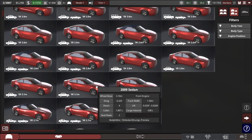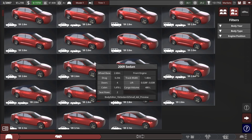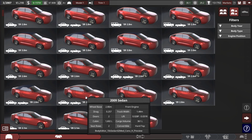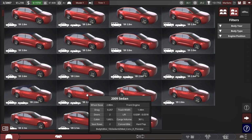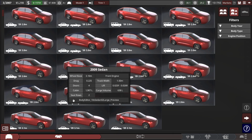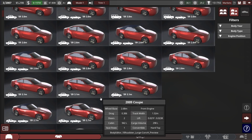I did have to remind myself that we don't need a convertible option. So at first I was looking through all of these, trying to find a hardtop version, then realized we've already got all of that covered. There's no need to double up on the convertible, so we're just going all in on the sedan here.